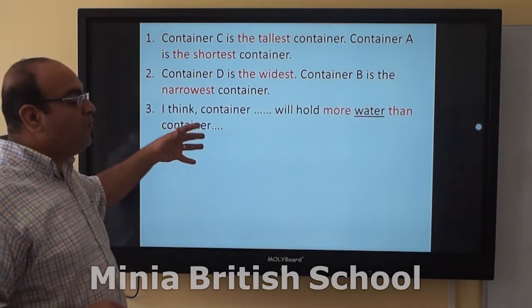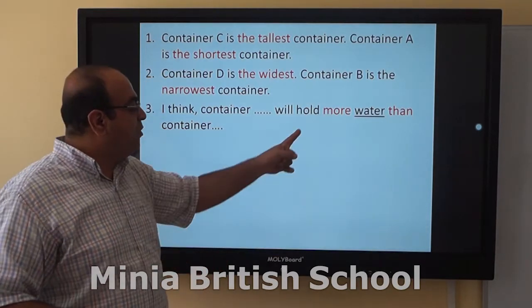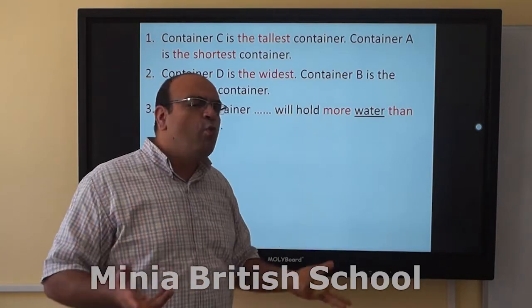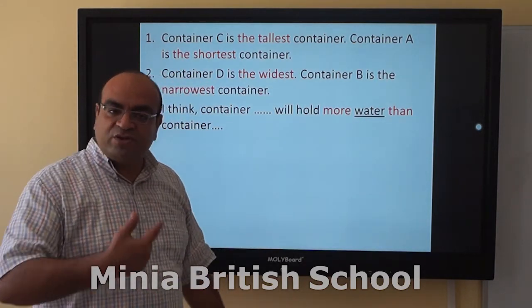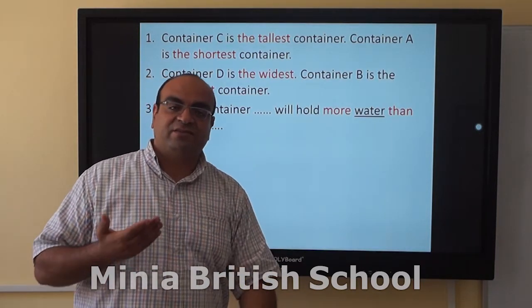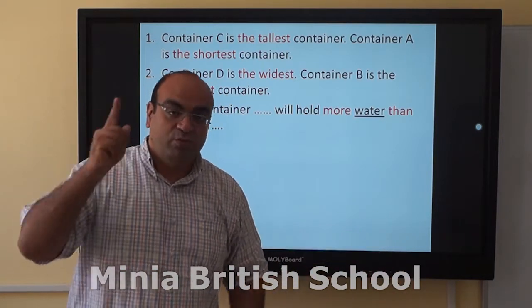Now, we can answer this in the class, but we will use "more than." I think container whatever will hold more water than whatever the other container is. So this is a way of comparing quantities. Which container holds more what? More water.